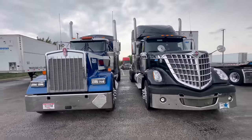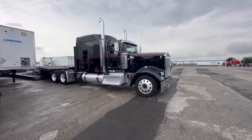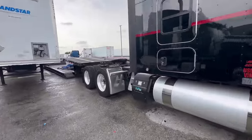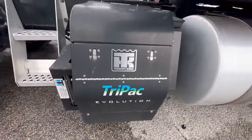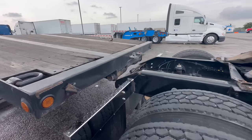What do you guys think? I can trade her in for that one, or I can trade her in for this one. This one stands out to me. Y'all know why? Who can guess why? This one stands out to me because of this. For those of you who don't know, that is an APU, which means I can shut my truck off at night and I don't have to idle it.